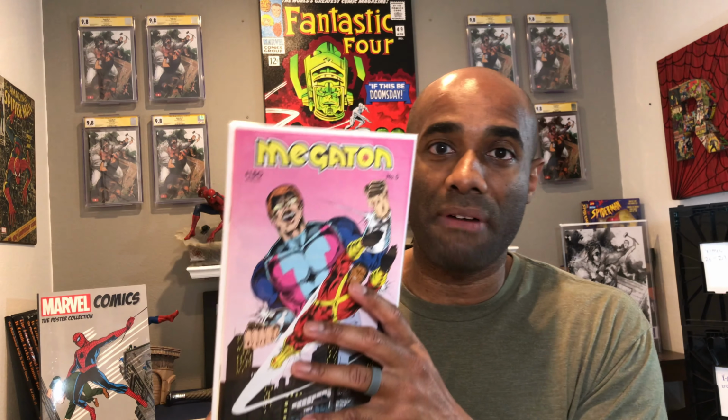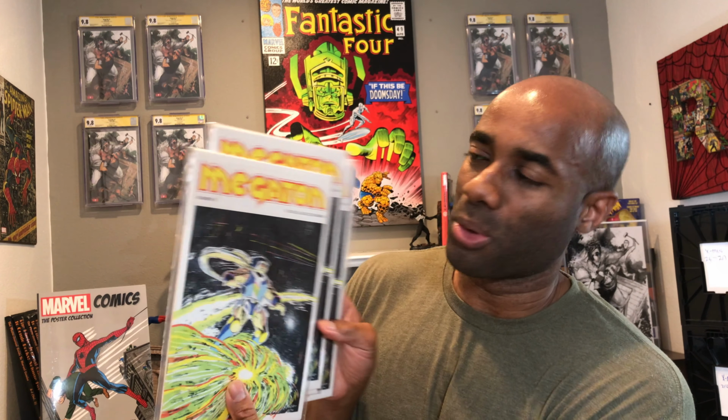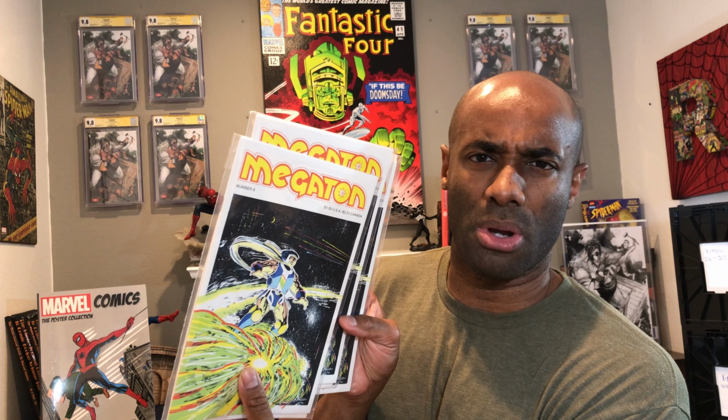I did, however, find a couple of copies of issue number 5. And what makes issue number 5 really cool is that this is the first interior artwork by Rob Liefeld. So a couple of really cool firsts by the Image guys, Megaton 1 and also issue number 5. And just for good measure, I found a couple of copies of issue number 6, and I think it ends at issue number 6. So I have half of it so far. Fingers crossed I can find the others.